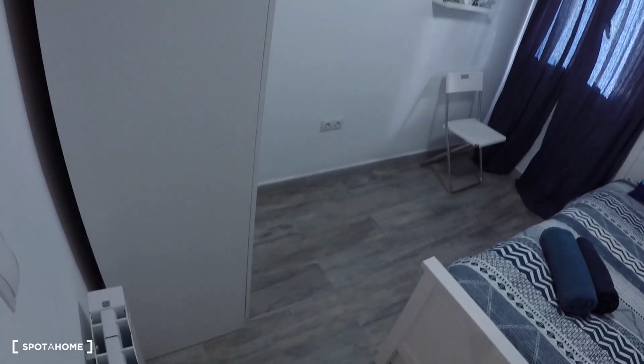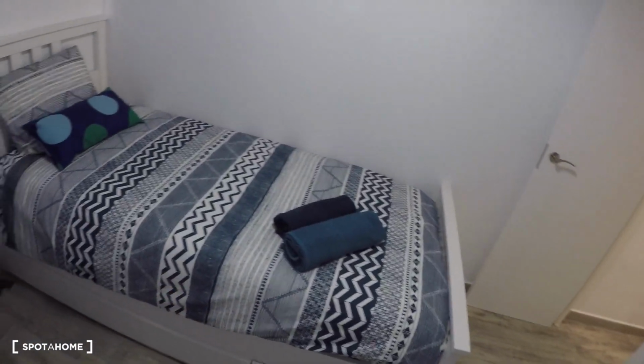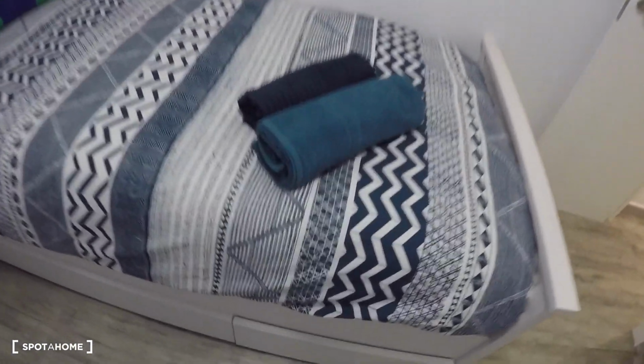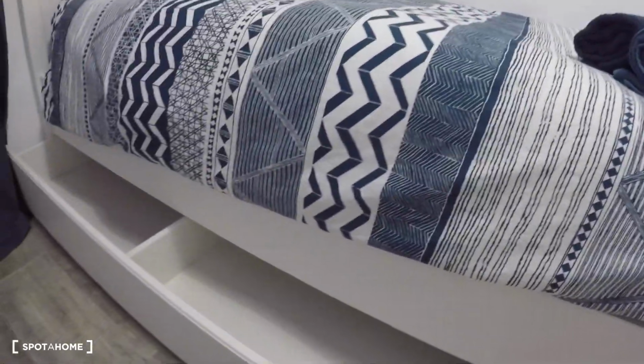And now we go to the last room, bedroom number two. This bedroom has a heating unit, a wardrobe with two doors, a single bed. Under the bed you have storage in these drawers. You have a chair, a shelf, a picture and a window with interior views.